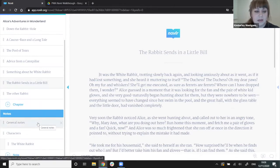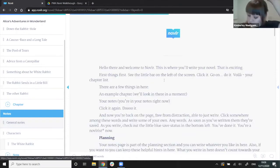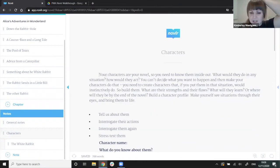So the chapters that we've just been working in are up here. That's our main novel. There's also a separate section in notes, which don't count towards your word counts and things. So in preloaded, we have general notes, which is just a little bit of advice about how to use Novlr, and then characters, which is actually like an interrogation guide to help you develop your characters.